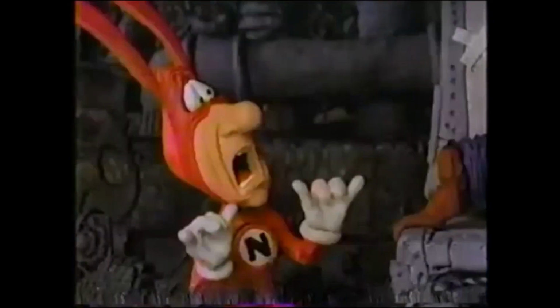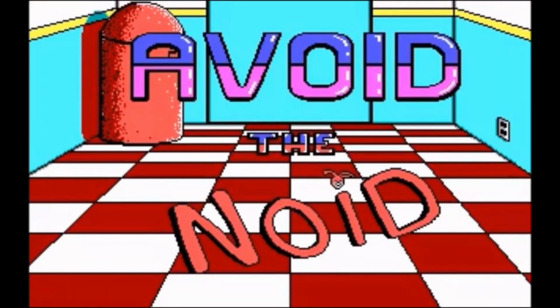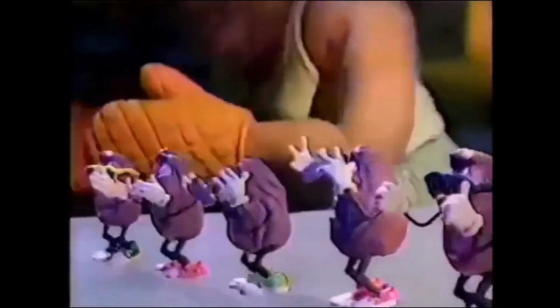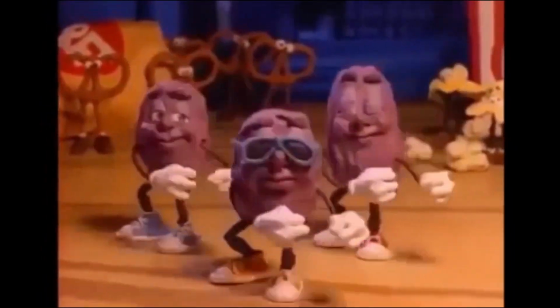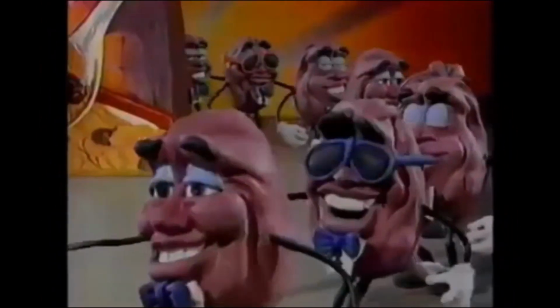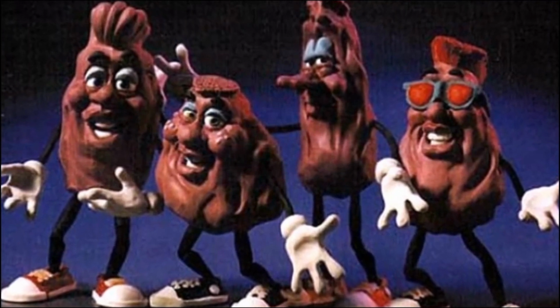For example, the Noid from the Domino's Pizza advertisement became a character in the platformer Yo! Noid for Commodore 64 and MS-DOS. In addition, there was even a jazz band group consisting of dolls in the form of raisins called California Raisins. They advertised the product under the same name and became popular thanks to their musical accompaniment in commercials. This strange group had 2 albums of their own on behalf of the brand, they appeared in cartoons, and they also had their own video game from Capcom for the NES platform.